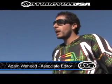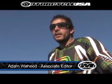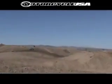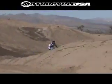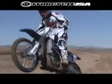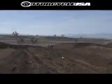Okay, 2009 Yamaha YZ450F. Some of the attributes of that machine are it's a really easy bike to ride for a long duration. The fork and the shock action is really supple and it absorbs a lot of the rough stuff really well.